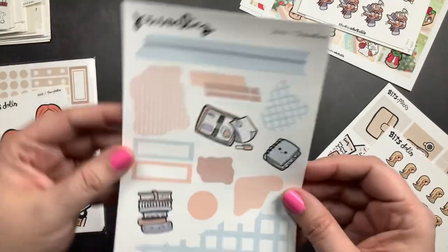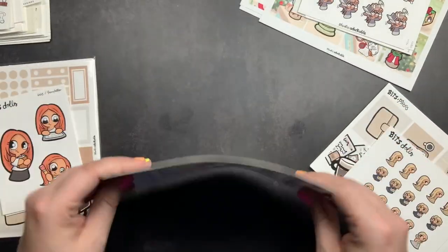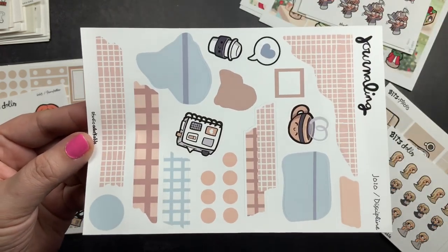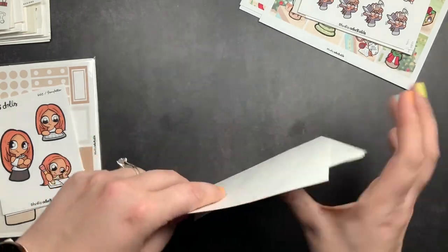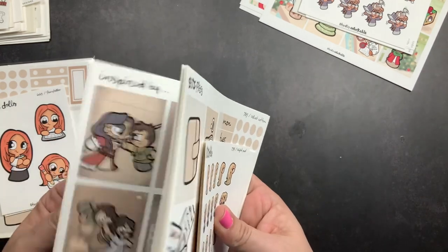And then this is the Discipline Journaling Kit, so you get two sheets. I'm gonna turn it this way so you guys can see it better. One sheet and two sheet. Lots of fun stickers for your money in these grab bags.